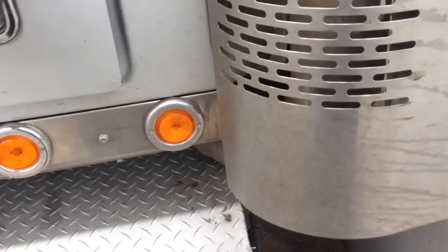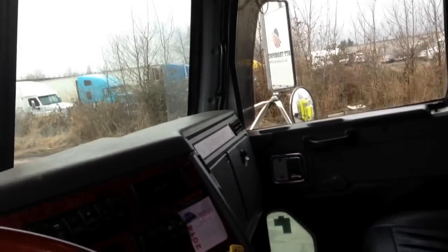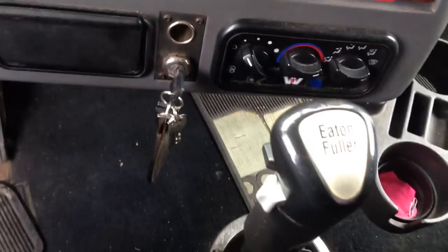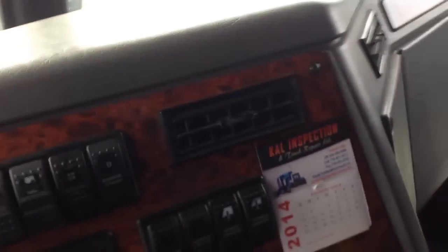Let's take a look inside the unit. Looks like there's two different seats. It's not a seat cover, so the driver's side seat has been replaced. A look at the panel here. The cab looks to be in good shape. I'm just taking a glance at the windshield. Looks like both panes are in good order, no chips or cracks.